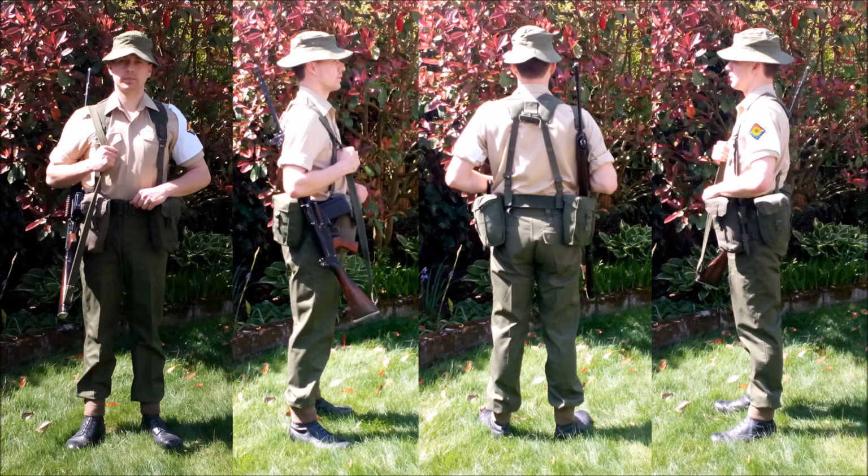So the basic uniform being worn here consists of the number 2 dress shirt and the green lightweight trousers, 58 pattern webbing in stripped down form, obviously DMS boots and so on. The weapon carried is the standard self-loading rifle, the L1A1, which is still wooden furniture here. Plastic furniture was very common by this point, but there was still the odd rifle around with wooden furniture as well.